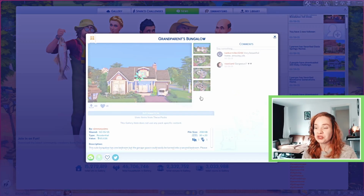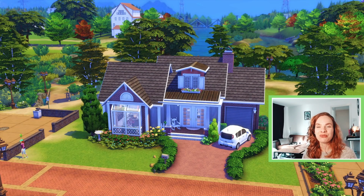The gallery is struggling to load right now. I don't know what's up with that, but the house comes in at 65,636 simoleons. So it's quite expensive, but not too expensive, but also definitely not a starter home. So you're gonna have to save up for that. I hope that's okay with you guys. But that's actually already it for this build.